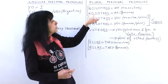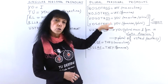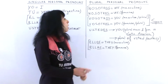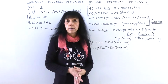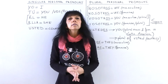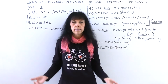Vosotros, the pronunciation is exactly the same, it only changes the first letter. It's vosotros, masculine, and vosotras, feminine. We do the same thing. We change the O to an A to form the feminine. And remember, to pronounce the V in Spanish, we pronounce it like a B, but soft. Vosotros, vosotras.